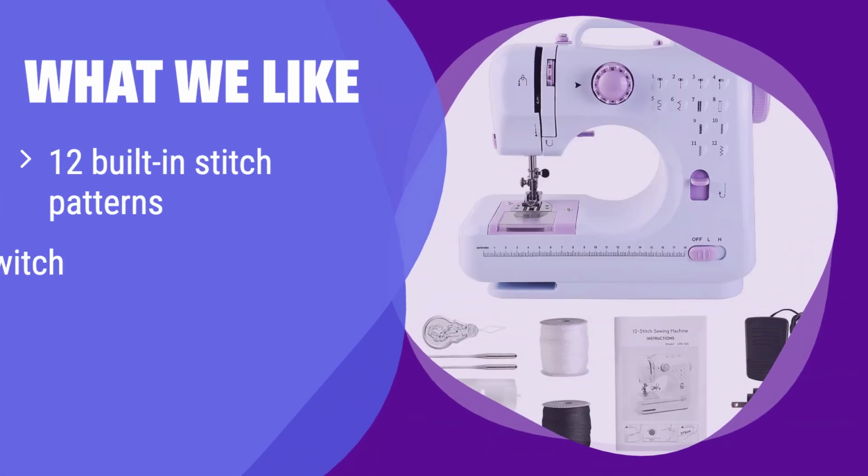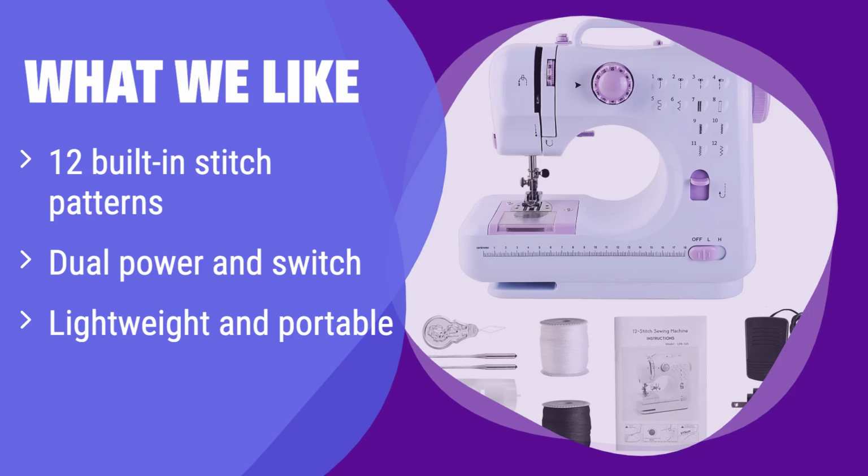What we like. This machine has 12 built-in stitch patterns to meet different sewing needs. It also has dual power and switch options. If you are looking for a lightweight and portable machine that's easy to store and carry, this is a great option. It's perfect for beginners and advanced users.